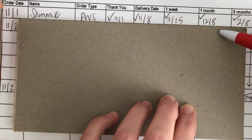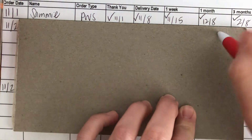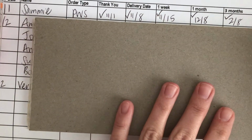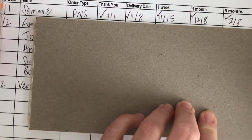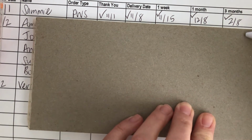Maybe you would even ask her, hey, if you don't mind, would you post a picture on social media and tag me? Again, it's going to depend on your relationship with that person, all right? But also tagging you on social media is a great way to get your name out there to her people. At 3 months, I would touch base with her, maybe about the product, maybe not. Again, it's about your relationship with the person, but I could say something like, hey, Sammy, this is Katie with Scentsy again.